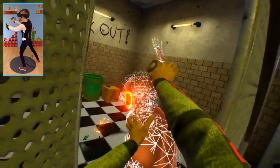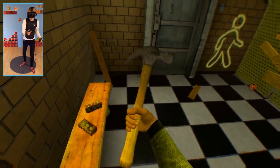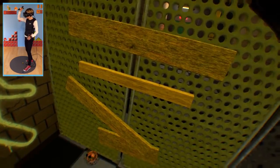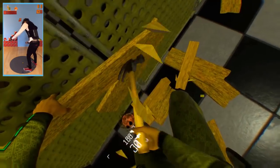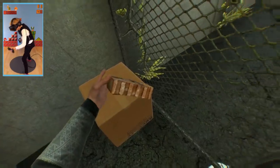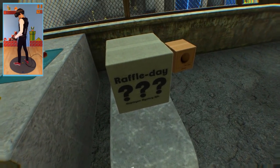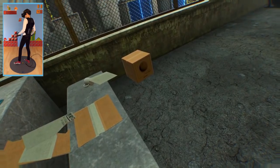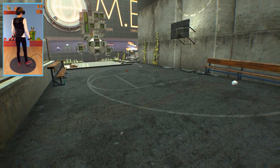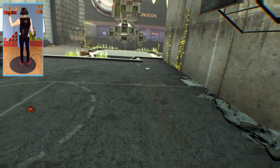You can grab everything in the world and use it to your advantage. This way. Raffle day. Mystery gift. A cup? What? Are you serious? That is so silly. So yeah, you can take things with you by putting them on your back.